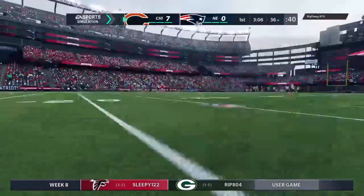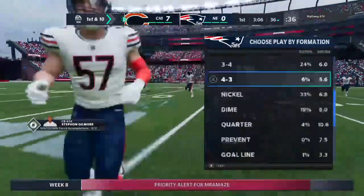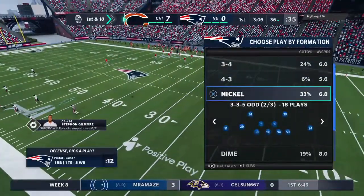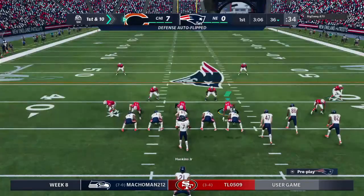A 40-yard punt, give him 3 on the return, and the Bears take over at the 36-yard line. Meanwhile, checking in on what's going on in Baltimore. It's the Colts in that one that have grabbed the early lead. We'll keep you updated on that one as it progresses.